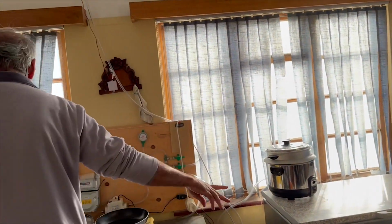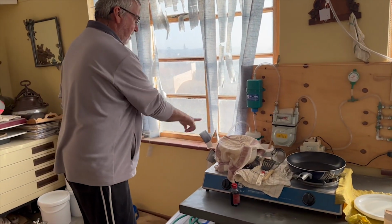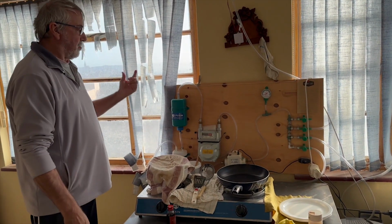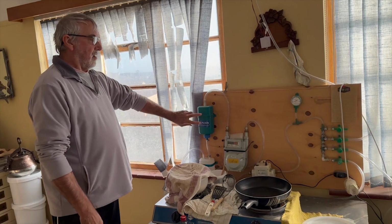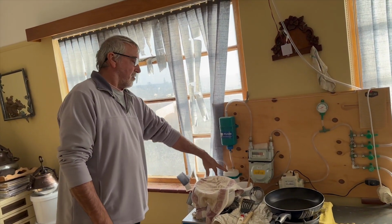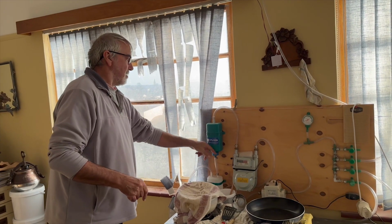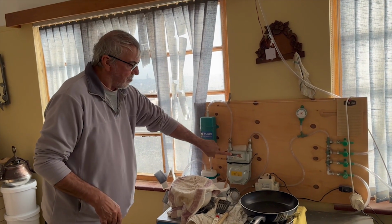So what we've done is we bring our gas in, and it goes through a water filter here. Again, we want to scrub it, and this is a dryer, because if you put gas through water it picks the moisture up. So we're going to dry the gas, and then into a meter.